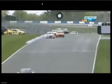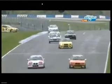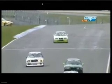Mark Smith comes over the timing line now to win the invitation class, and that is going to put him into the top 10 overall. In fact, getting ahead of Des Thresh on that last lap. Des Thresh himself, another former class champion.